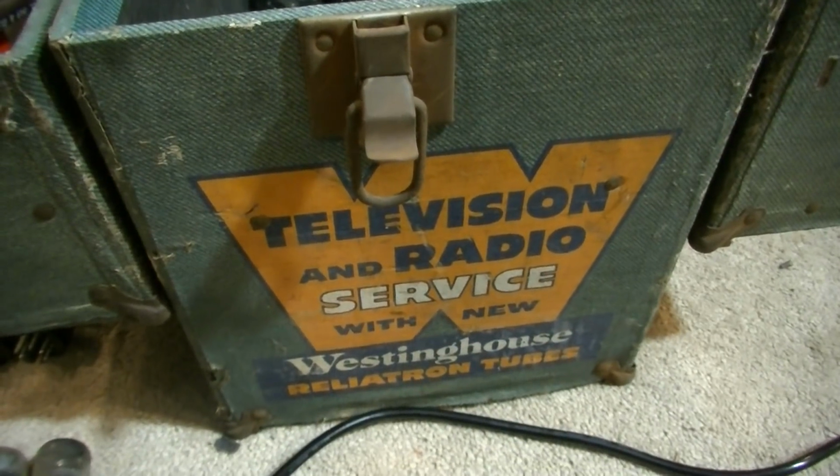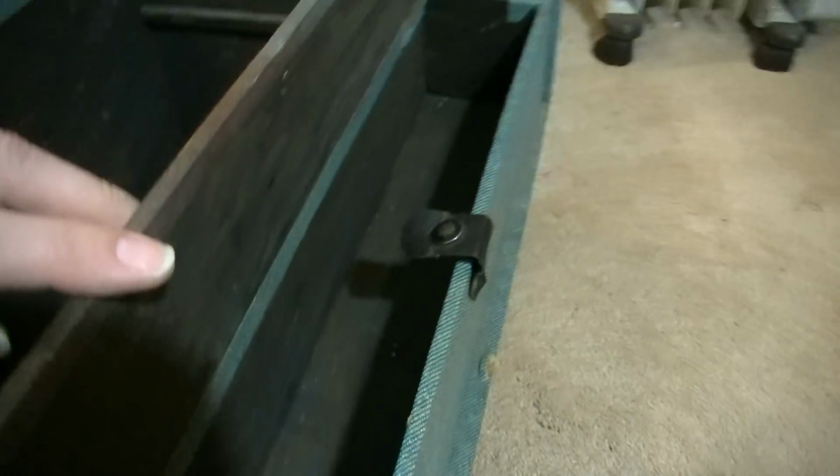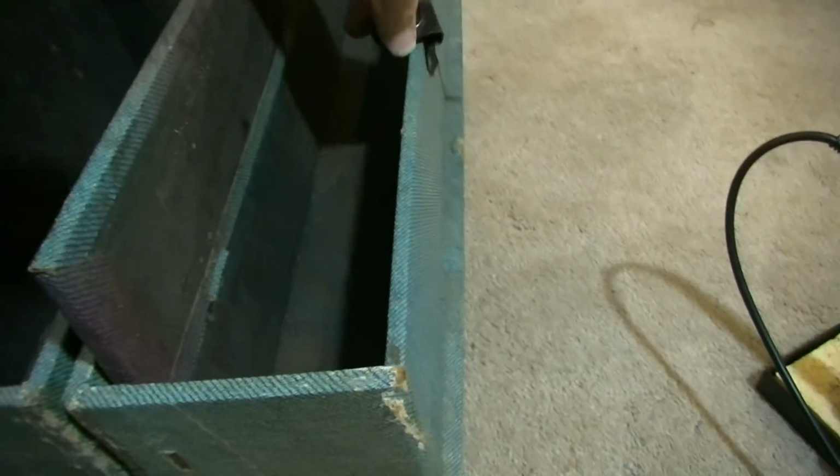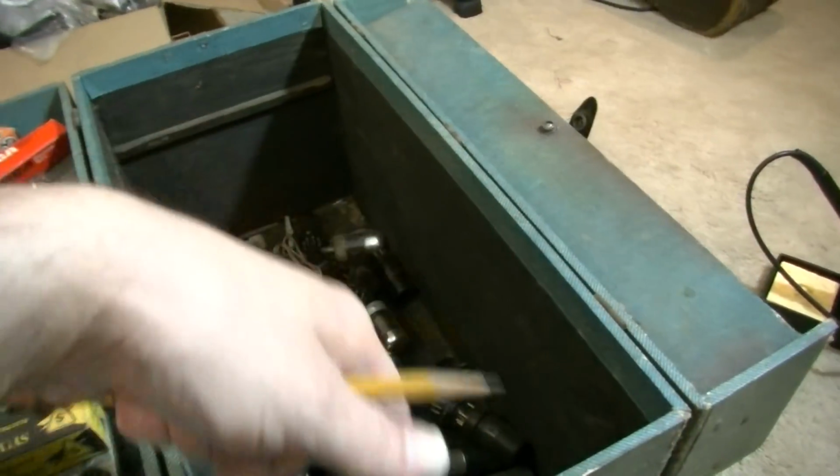Cool graphics on this box. I love this box. And this is what you would do with these boxes. Here's where you would stash all your preamp tubes. Go in these top bins. And there's another one on this side that you can open up. So all your little preamp tubes go there. All your bigger power tubes go down there.